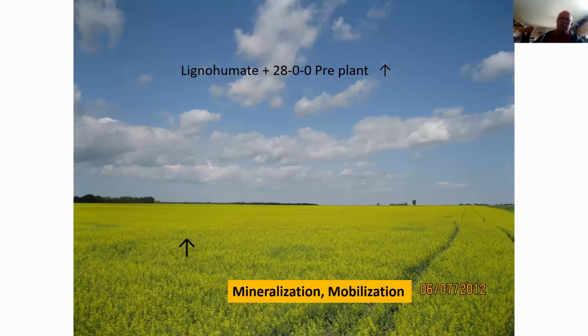So the poor producer had to go back out and reseed on a diagonal, opposite angles to the trial, and called me up when he was out there spraying his fungicide at early bloom and said he could still see the section where we had applied the ligno and the 28 because it stabilizes it in that environment.